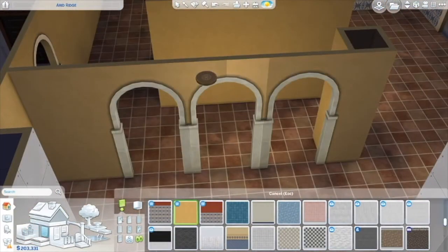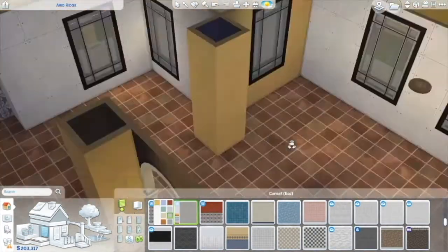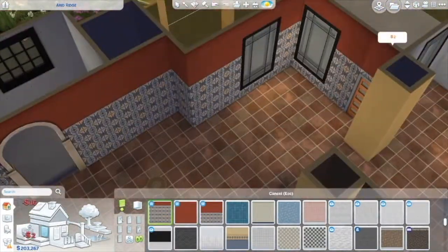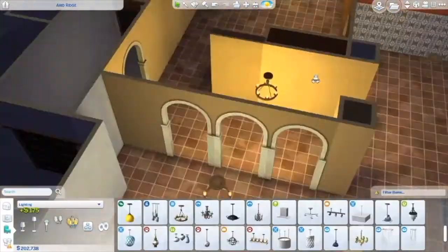And this is a formal living area, so if you have Sims, they come down here during Christmas and celebrate Christmas without the distraction of a TV or something, you know. So yeah, just working on the lighting.